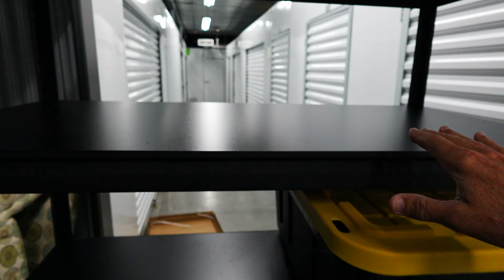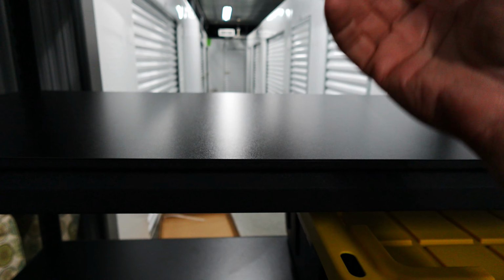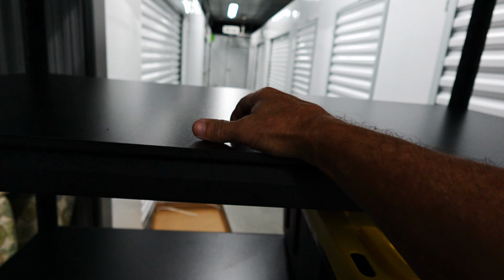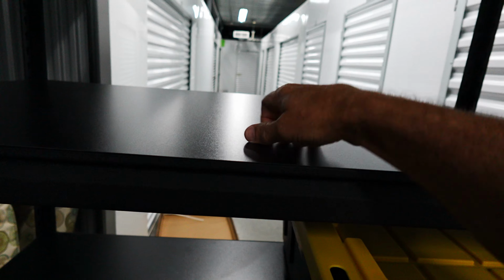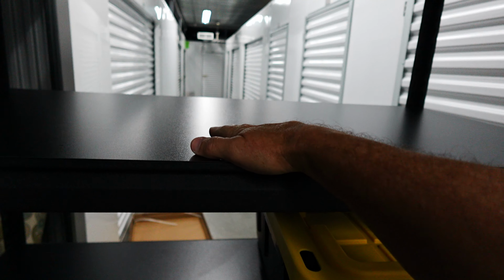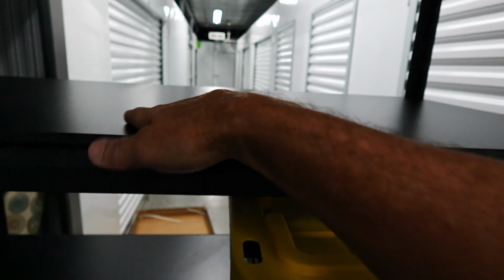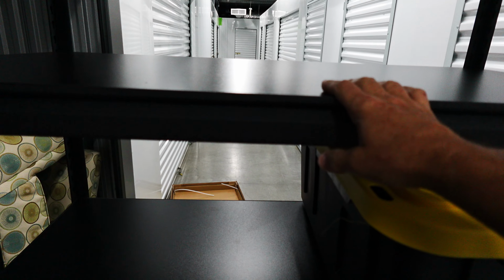I will say the metal is definitely flimsy. From what I've read online, these get damaged. The shelving part is what gets damaged. This is basically particle board with a nice shiny surface. So it's not that strong. I could definitely see it sagging if you put a lot of weight on this, which I do not plan to do. But you're paying $100. I mean, come on, give me a break.